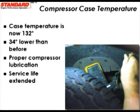Why this big difference? Well, we've got proper compressor lubrication. Remember, the lubricant is transported through this system by the refrigerant. So with the proper charge in there, we're now getting better lubrication flow. This is going to extend the life of the components also.